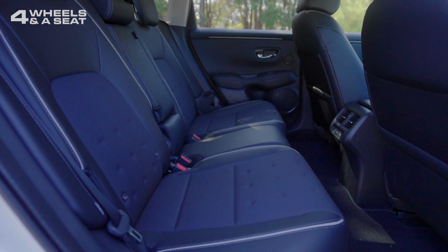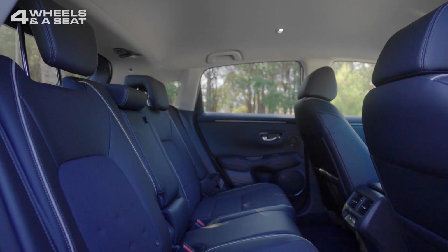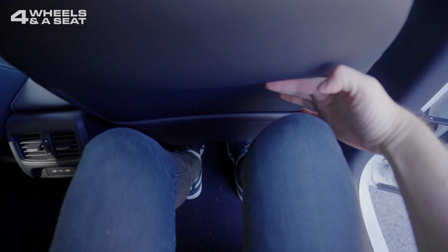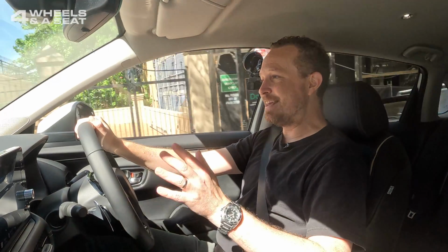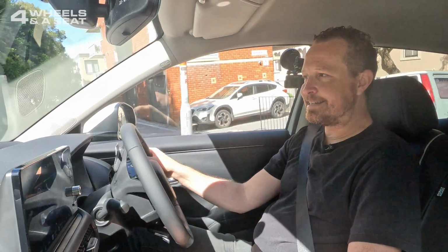And it's also very nice for backseat passengers too, because there is an astounding amount of room back there. I was really, really surprised when I sat in the back seat. Behind my own seating position, and I'm 190 centimeters tall, I've got a stack of knee room. It just doesn't seem right that there is that much room back there. Very comfortable for backseat passengers. They've also got 2 USB-C charging ports back there. And yeah, no complaints from the kids on long road trips in the ZR-V.